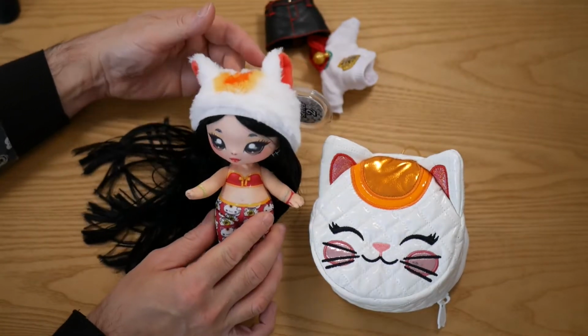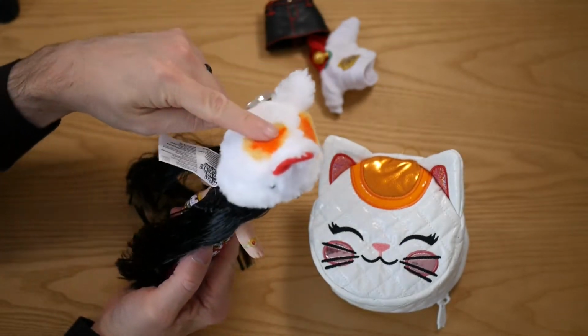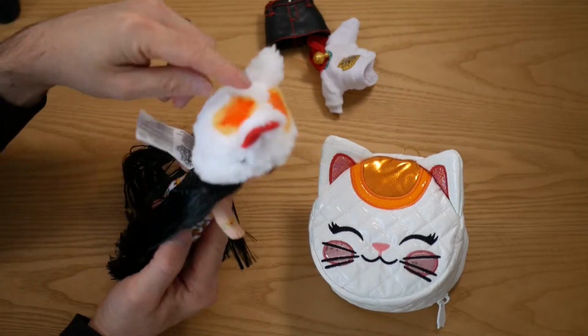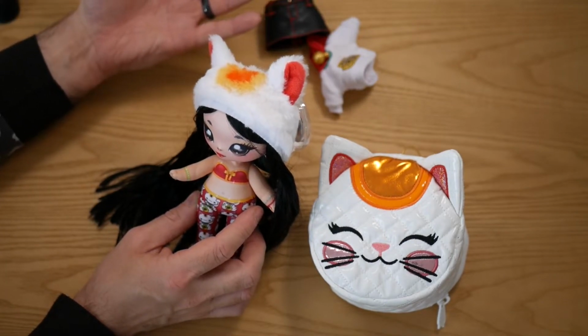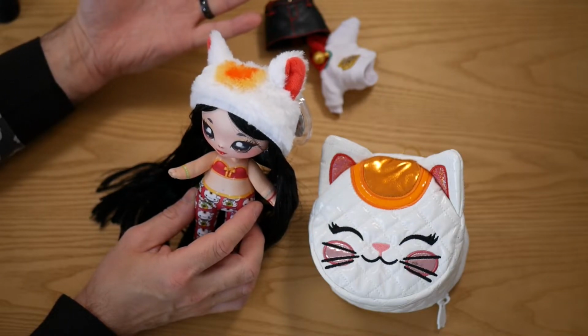But I do like the hat. The hat is quite cute. It's obviously a faux fur, and we've got the orange and gold sort of spots. The Lucky Cat is meant to be like a calico cat, so I guess the colours go really well.